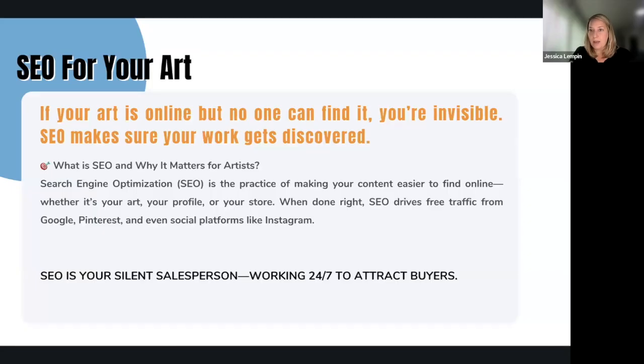So really, you need to have the ability to speak the language of your art buyers, to pull them into your world and to see the art that they're already thinking about or trying to gravitate to, right? If you're in Google land, anyone who is in there is already searching for what they want to have for their walls. How do you get in front of them? You need to think like them. You need to have that language behind your art. SEO is your silent salesperson working 24/7 to attract buyers.